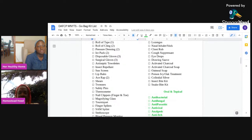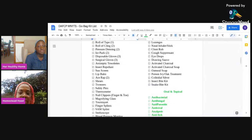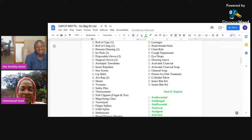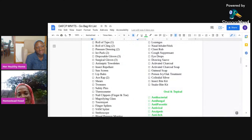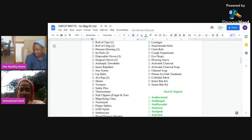You want poison ivy and oak treatment, and just because you live in the city, you'd be surprised what's growing in the city. Colloidal silver is good for bites, spider bites, and certain venomous things, but do your own research.